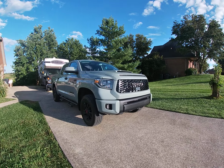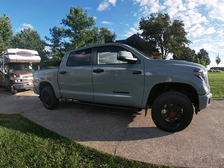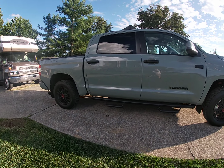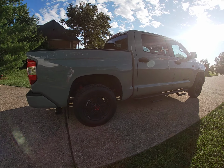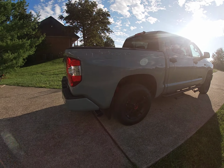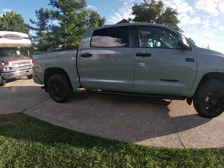Alright, so here it is. It's our 2021 Lunar Rock Toyota Tundra TRD Pro. It's in the evening naturally, so the sun's going to be up in front of the truck. I'll walk around the other side.